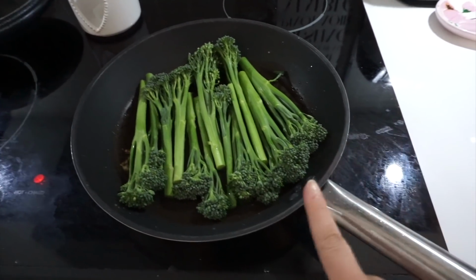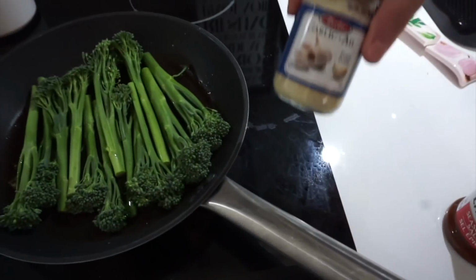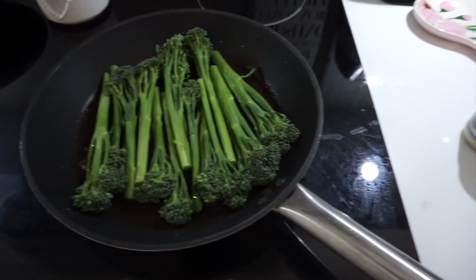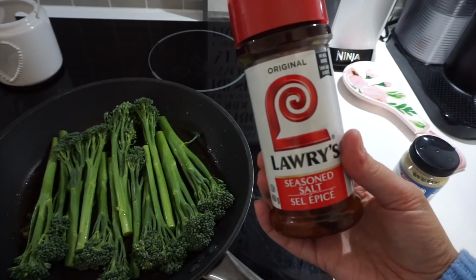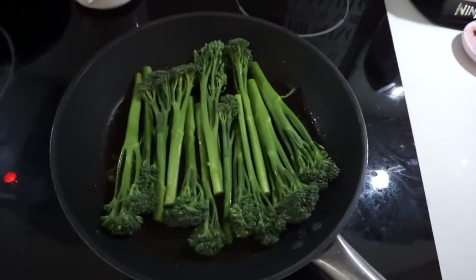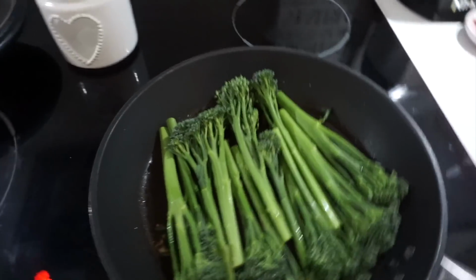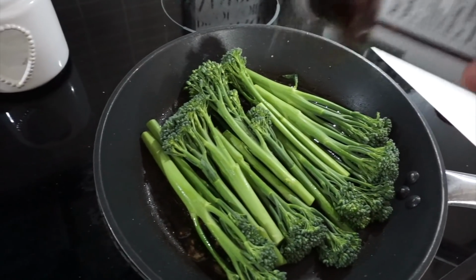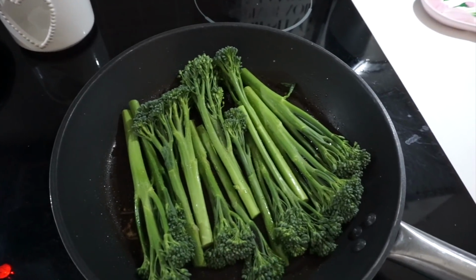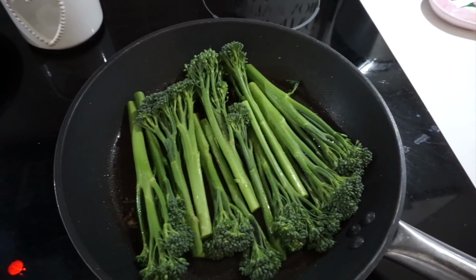Okay, so I have the broccoli stems in the oil, and I put in a little bit of this garlic as well. And then I'm also going to top it with some of the Lowry's seasoned salt. We're just going to see if I can open this with one hand. I'm just going to put a little sprinkle over top just so that they get a little bit of flavor while they're cooking. Just like that. And then I'm also going to do some black pepper, but I can't do that with one hand. So I'm just going to let these kind of cook a little bit.